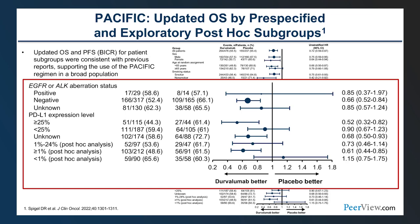So I want to stop here for 1 second and ask Sandeep, perhaps again in this setting, do you test this patient and how do you use this post-hoc analysis for practice management? Yeah, it's a great question. In the United States, the label for PACIFIC is independent of PD-L1 status. And there's a lot of missingness in the data.